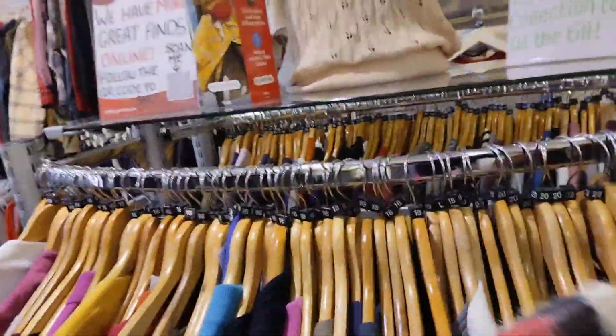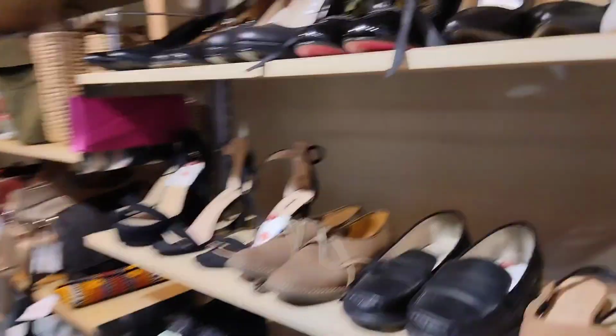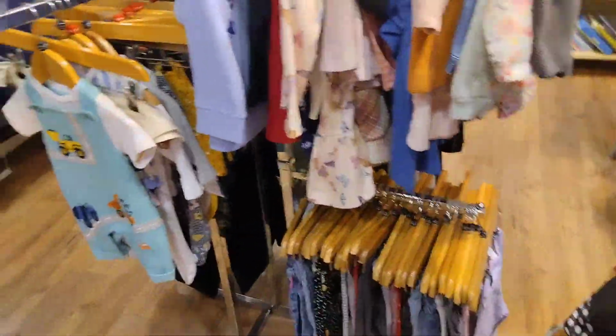Yes. Oh, can I do it, please? £12.50. This one. Dress clothes section of tiny, tiny clothes.